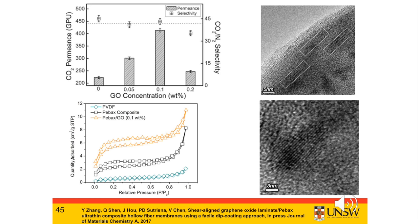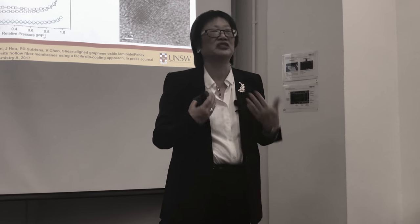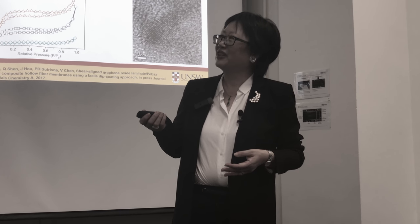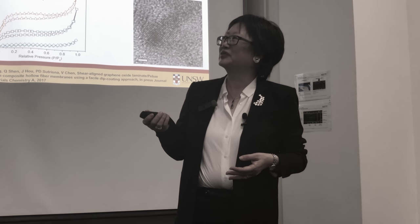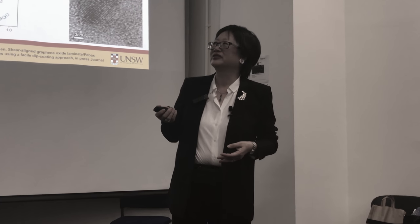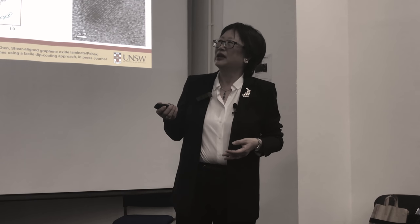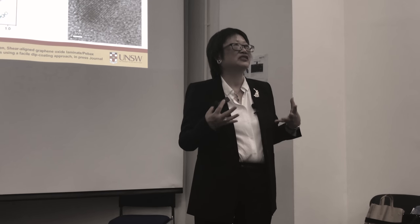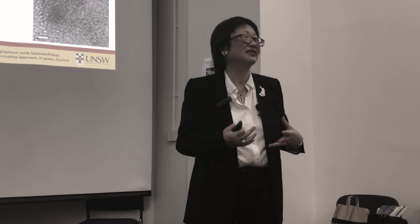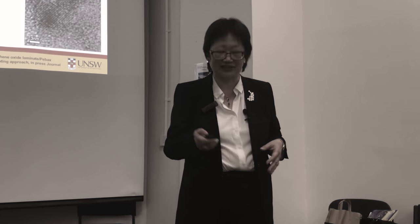That turns out to be quite important because, as I said, if you have a crumpling of the graphene oxide, you start to induce defects. And we see that if we add too much graphene oxide or we don't have the right coating speed. With the graphene oxide, we can, for example, almost double the permeance of the CO2 in these membranes while still maintaining the selectivity. If we put in too much graphene oxide, we start to get aggregation. This is often the main problem with nanomaterials: at high loadings, you get aggregation, and then again defects start to come up.